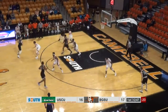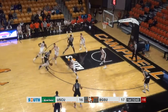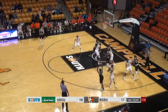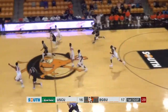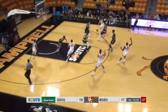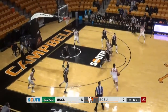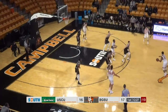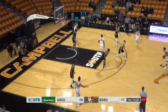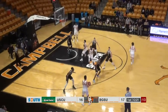Bowling Green leads by 1. And in fact, because of the good flow to this game, we're due another media timeout when there's a whistle after the next 43 seconds of play. Fry on fire with 9 points early. There's Fox. He started this program as a walk-on. Cummings takes things over. He's a true freshman out of Pennsylvania.